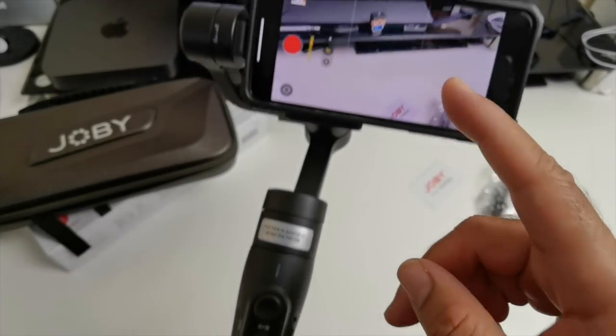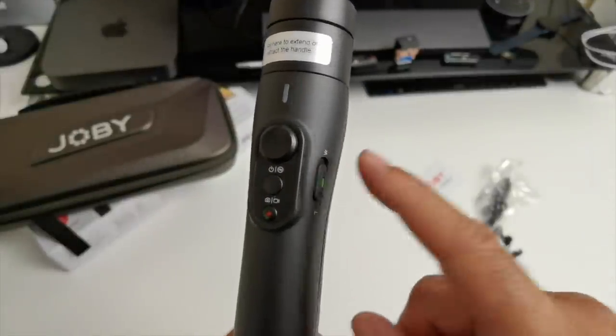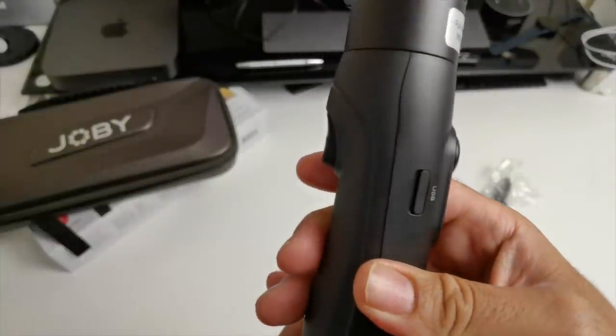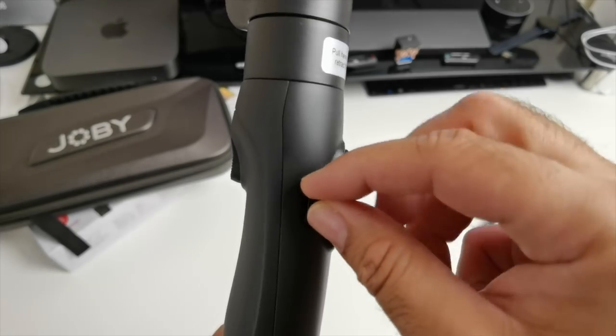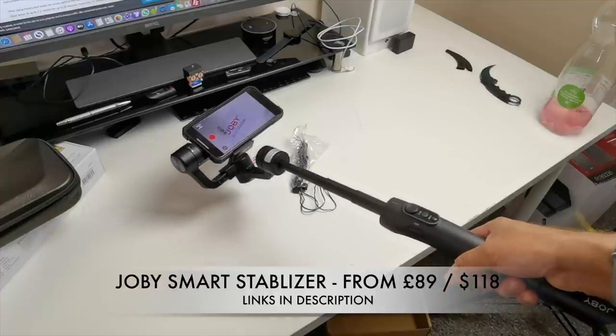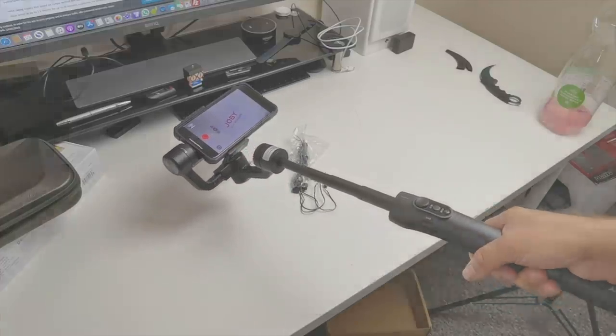Now you can also connect your smartphone via Bluetooth to the gimbal, and that will give you some extra functions and buttons. So you've got a zoom button on the right, a record button at the bottom, and you've even got a trigger button on the back. And you also have your micro USB port so you can charge the actual gimbal. So awesome extendable gimbal stabilizer. This is the Joby Smart Stabilizer, people.